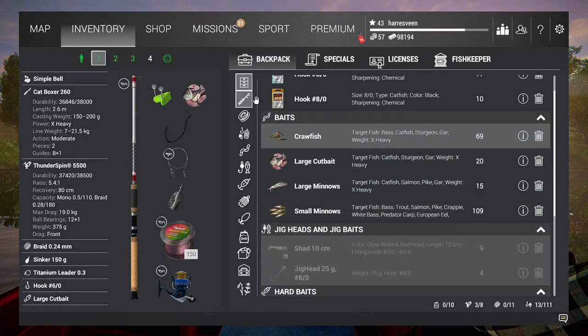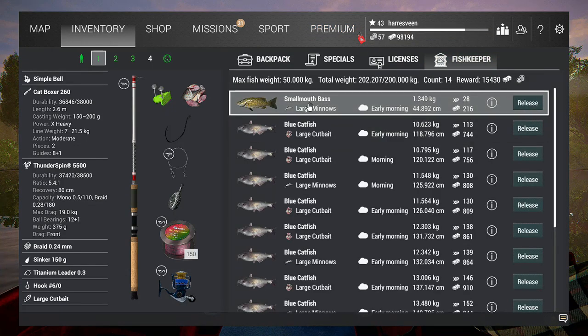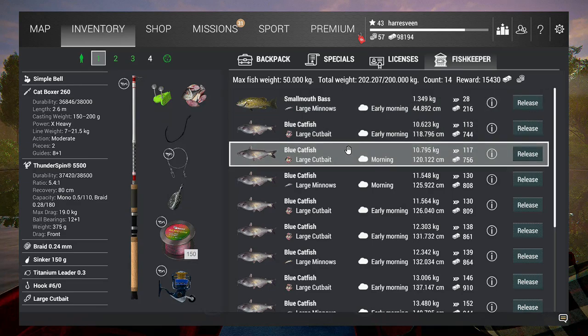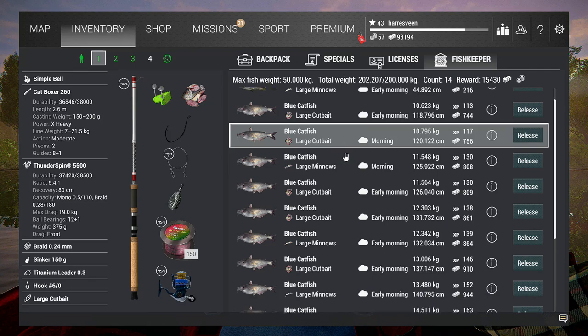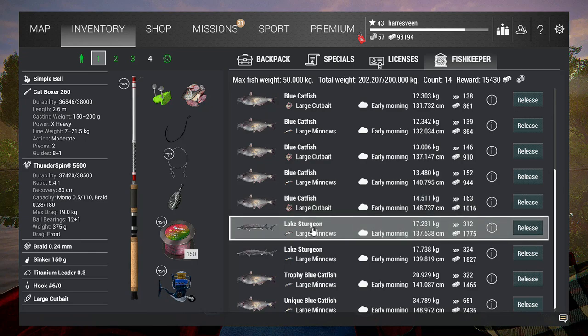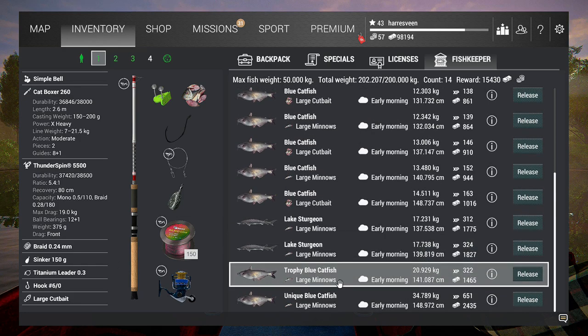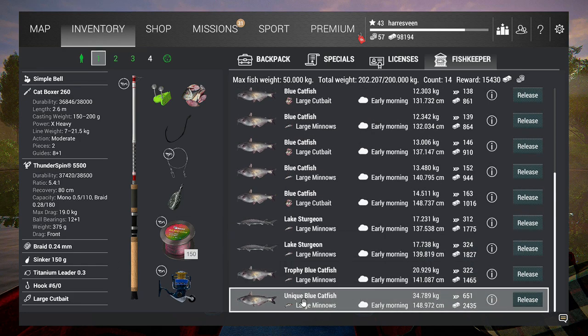So let's see what we got in our fish keeper. As you can see, I also caught one smallmouth bass on the large minnows. That happens. Then mostly all blue catfish. And I also caught two lake sturgeons, one 70 kilograms and one 17.7 kilograms. They give you a lot of XP. And of course, a trophy, 20 kilograms, and a unique one, 34 kilograms, all blue catfish. So yeah, it's quite nice.